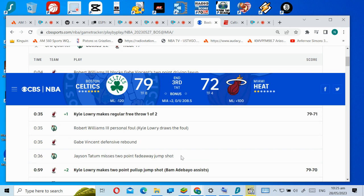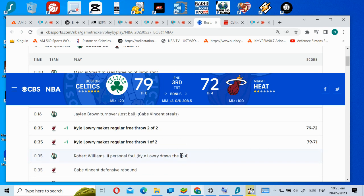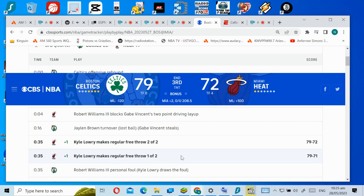Derek White with the ball at the hash mark left side to Tatum, who still has not scored in the quarter. Tatum is doubled left wing, puts it up anyway, and misses the shot. It's rebounded by Vincent with 35 seconds to go. And then a foul called on Robert Williams, colliding with Kyle Lowry. It's amazing. Jimmy Butler and Bam Adebayo are 5 for 28. Yet if Kyle Lowry makes these free throws, Miami's only down 7.